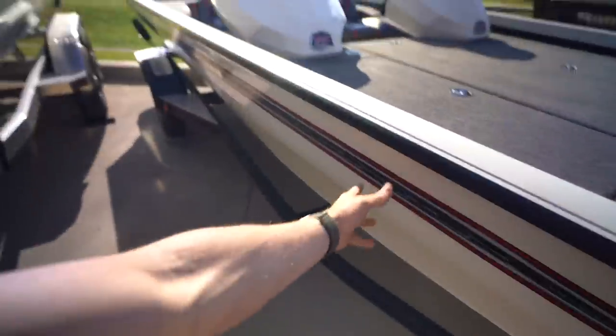We like this white color. We would prefer a single console, though. We'd like just one console, more space for just rods, deck, backpacks, tack, anything. Anything and everything, a little bit more space.